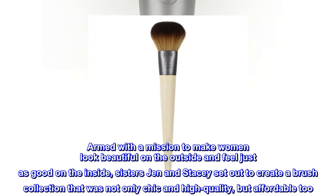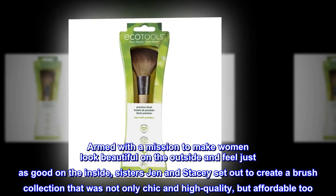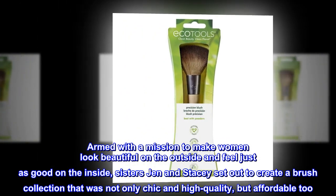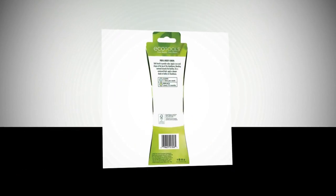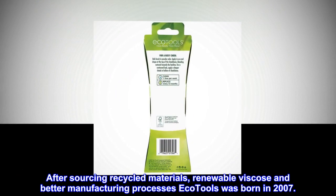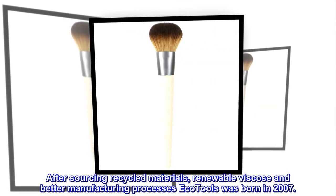Armed with a mission to make women look beautiful on the outside and feel just as good on the inside, sisters Jen and Stacey set out to create a brush collection that was not only chic and high quality, but affordable too. After sourcing recycled materials, renewable viscose and better manufacturing processes, EcoTools was born in 2007.